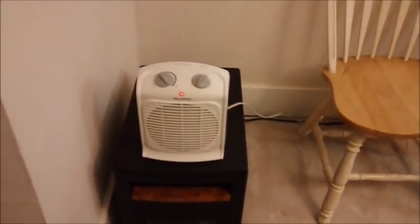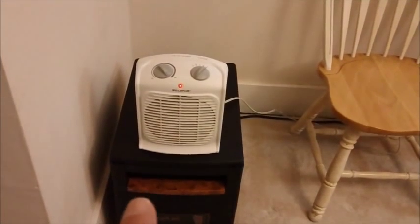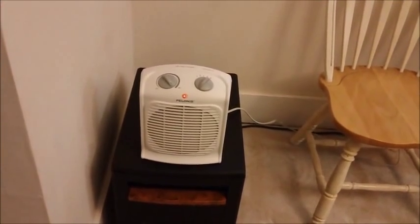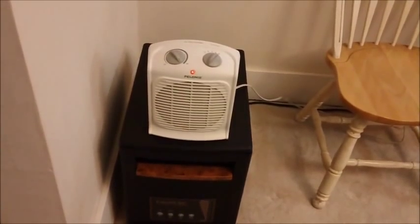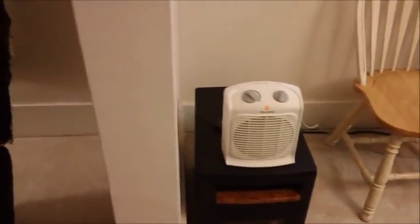What we did in this test again is just switch from the bottom heater, which is the infrared EdenPure heater, to the fan heater on top. I wanted the heat coming out of the same area for this test. Both rated at 1500 watts, both rated at 5200 BTUs of heating power. That's British thermal units.